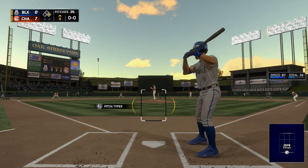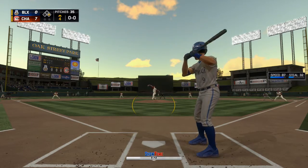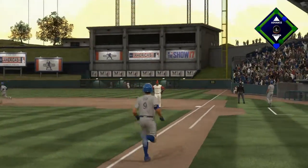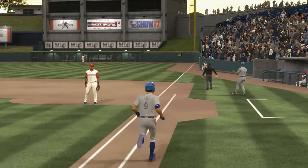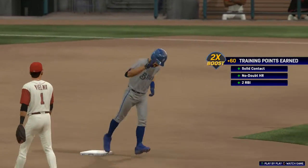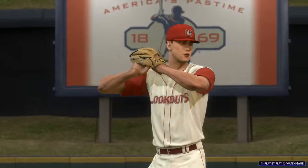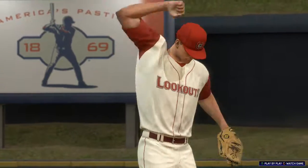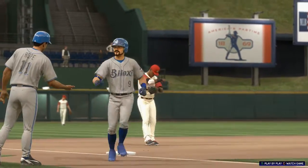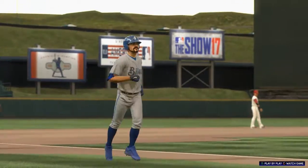Number 10, striding in once again, number 9. Here we go. We're losing 7-0 in the fourth. We've got to hit a home run right here. Here's the first pitch to him. There it is. Did that go on top of the building? That is a long home run. It might have been 430. 440. And it's a 7-2 game now.